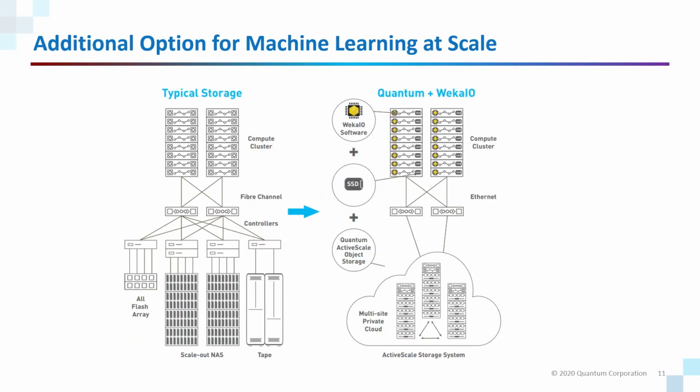Before I do, I wanted to share one additional reference architecture option that we've also been partnering on with one of our partners, WEKA.io. In this case, this diagram is contrasting what a typical storage infrastructure may look like for more corporate data, compared to a Quantum and WEKA.io cluster. In this case, the WEKA file system is that distributed file system that's running on a compute cluster and then connects to the Quantum ActiveScale object storage over Ethernet. Similar to the last slide, Quantum has worked with WEKA. We have very tight integration with their file system, and their file system has the capability of treating the object store as an extension of the file system namespace so that data can be preserved and protected there for many years at lower cost.